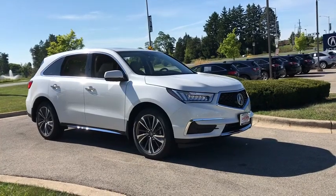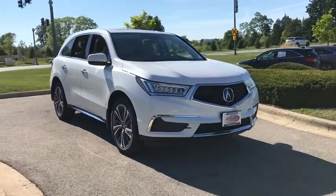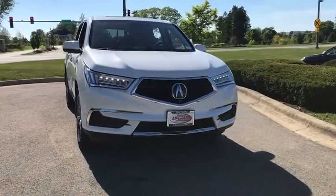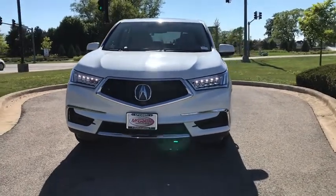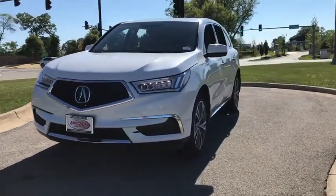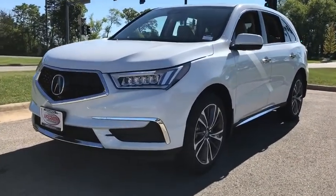Stop by and take a look at the 2020 Acura MDX. The Acura MDX is a wonderful choice if you're looking for a mid-size luxury crossover SUV, thanks to its high safety scores, strong engine, all-around utility, and capable handling. Here are some of this vehicle's great options.